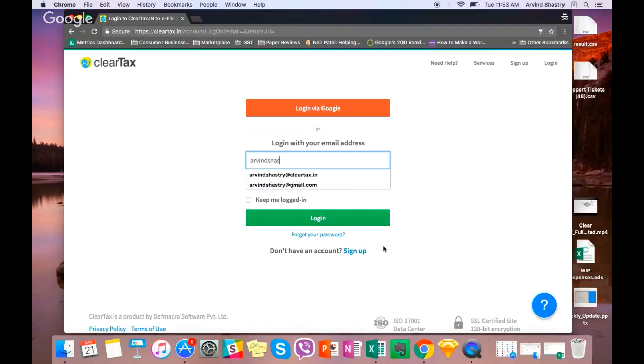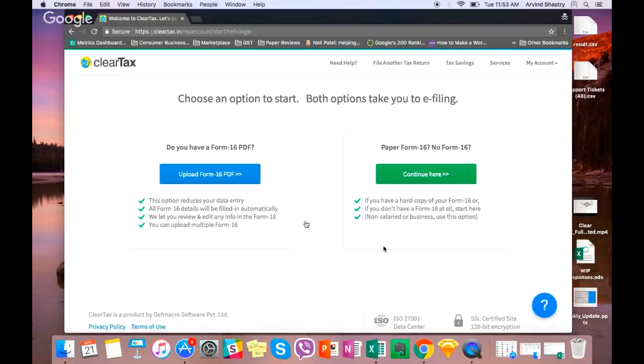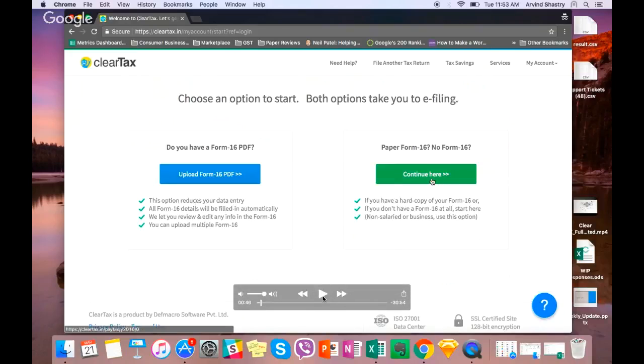I'm just logging in using Arvind Shastri's mail ID. Okay, I'll just key in the password. And here you come to the main screen. Here you have two options: one is to upload Form 16 and the other is to continue without Form 16. As you know, I have a salary and I have a Form 16. I have already worked on it, so I'll skip the Form 16 part and continue without Form 16.